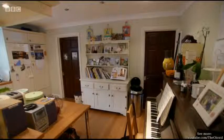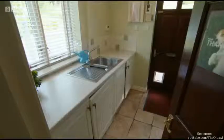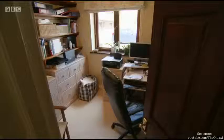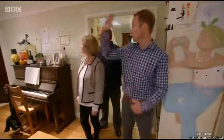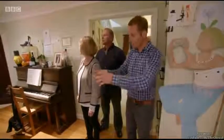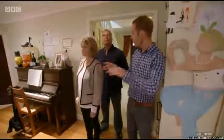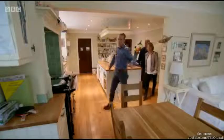Now, off this room, you've got lots of what you said you wanted. Your separate utility through there. Office through there. But what they've done here is opened it all out. There was a corridor running across here to that office. So they've got rid of one wall, which gives us this space for a nice big kitchen. But they've also opened up the room this way, so let's take a better look.